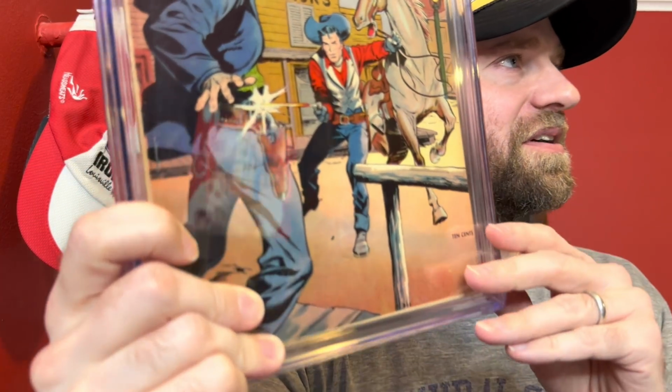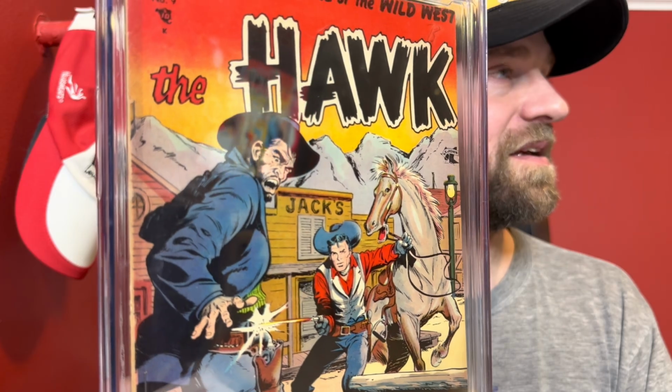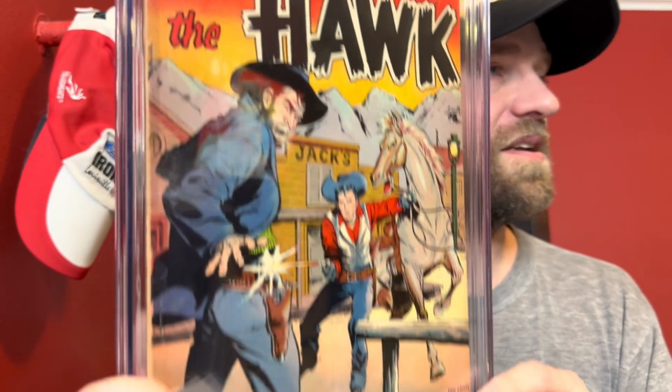All right, what are you? Okay, this is Hawk number 9, I believe. Let me see. Hawk number 9. Yes. Okay, so in my prior unboxing, I had, I think it was like Texan number 9 or something like that. These are these Western covers that Matt Baker is known for doing. And so Matt Baker is generally best known in the Golden Age for good girl art. He's like the good girl art cover artist.